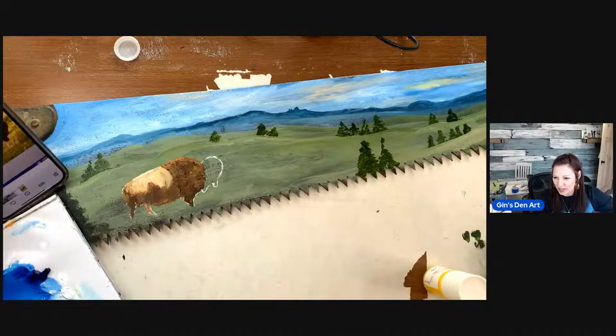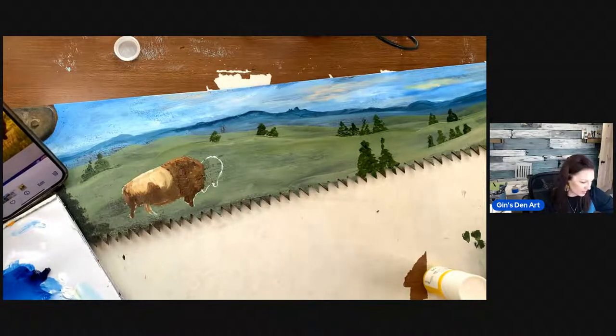I found a bunch of houses with the numbers. Oh, darn it.